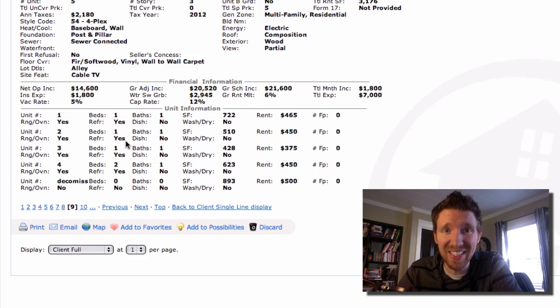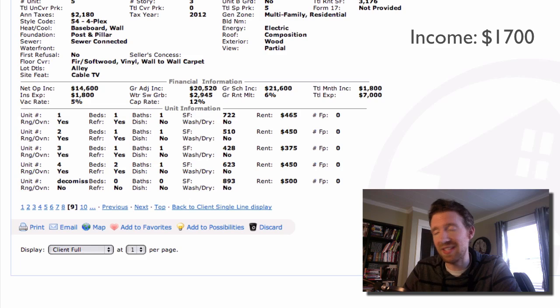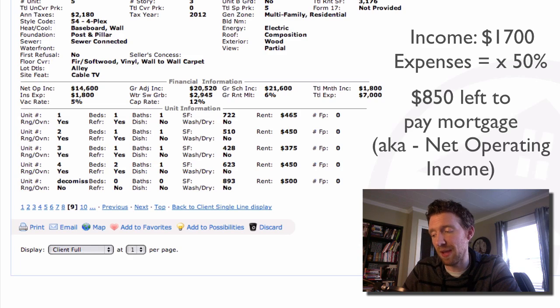So I know that in this area, a typical 2-bedroom apartment is going to rent for about $500 a month, and a typical 1-bedroom is going to rent for about $400 a month. So that's 400, 400, 400, and 500, which equals $1,700 per month. Now, if I take 50% of that for the 50% rule, I'm left with $850 to pay the mortgage.